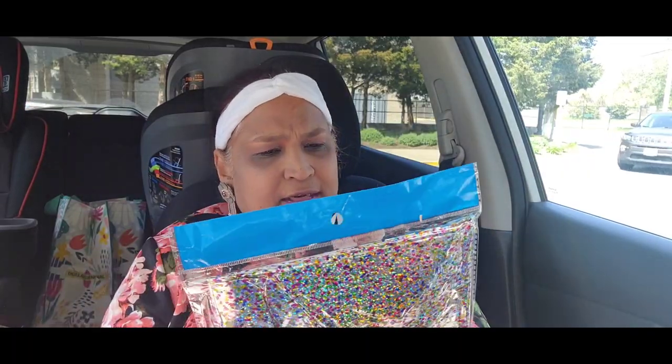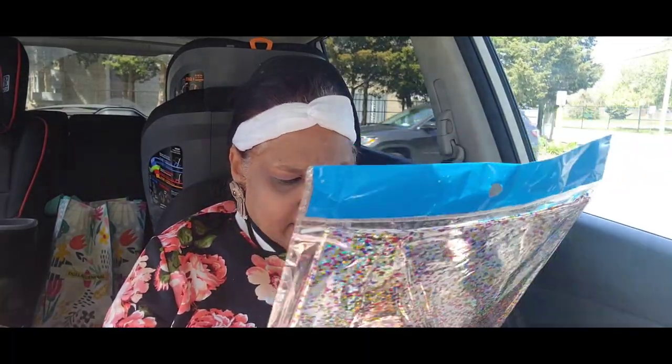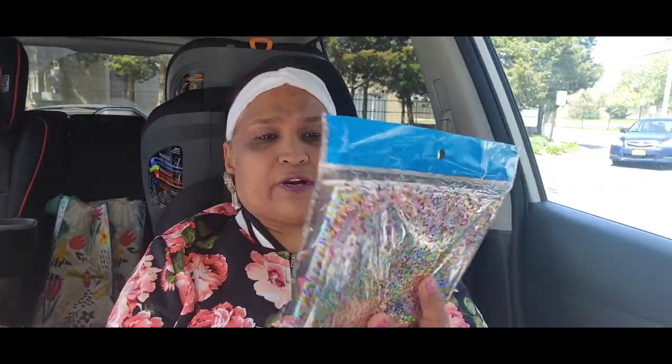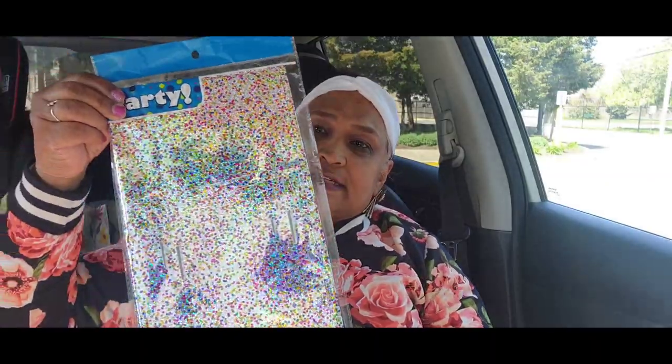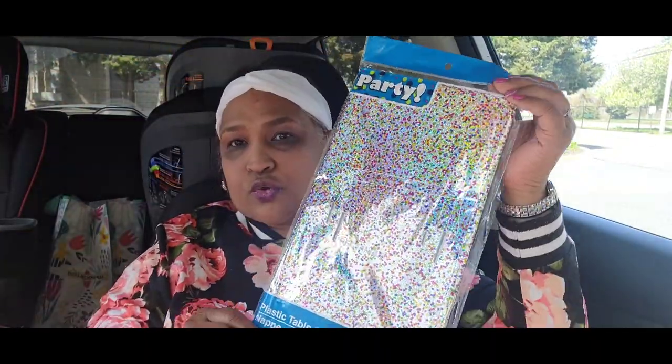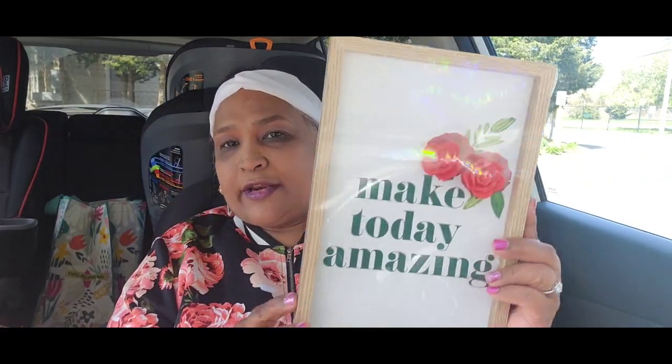It's so full. Okay, so the first thing I got is this party table cover. But look at this, how beautiful. It's all confetti shaped, all confettis. It is so amazing, I love that. And then the other thing I got is this that says make today amazing. They had a whole bunch of them, but this is the one I liked and picked up. Make today amazing.